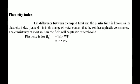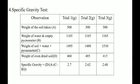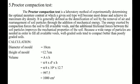Proctor compaction test. The Proctor compaction test is a laboratory method of experimentally determining the optimal moisture content at which a given soil type will become most dense and achieve its maximum dry density. It is generally defined as a densification of soil by the removal of air and rearrangement of soil particles through the addition of mechanical energy. The energy exerted by compaction forces the soil to fill available voids, and the additional frictional forces between the soil particles improve the mechanical properties of the soil.